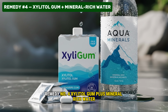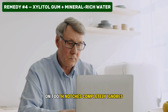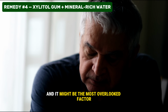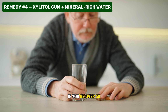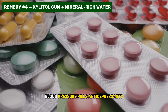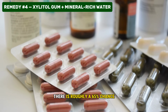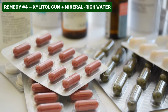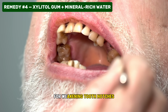Xylitol gum plus mineral-rich water. This combination targets something almost every video on tooth notches completely ignores. And it might be the most overlooked factor silently making your situation worse every single day. If you're over 50 and currently taking any prescription medication, blood pressure pills, antidepressants, antihistamines, diuretics, there is roughly a 65% chance those drugs are drying out your mouth as a side effect. And a chronically dry mouth is an absolute disaster for weakening tooth notches.